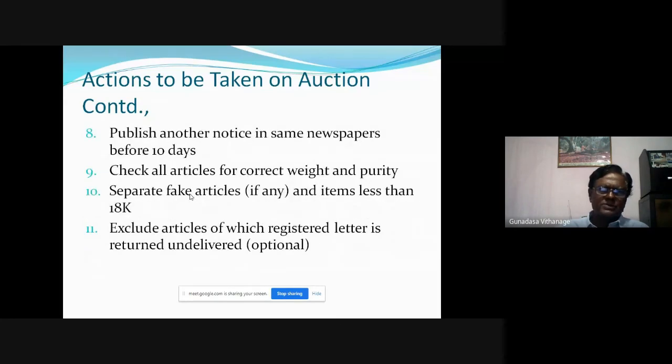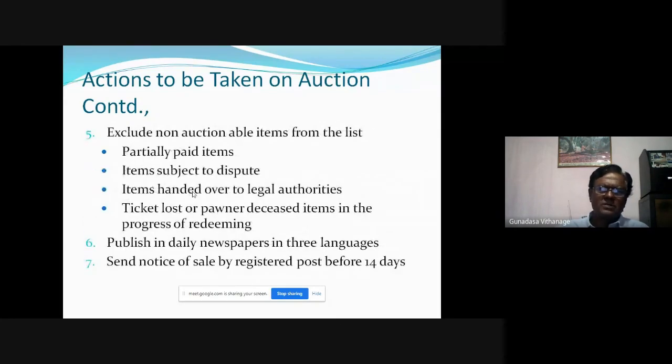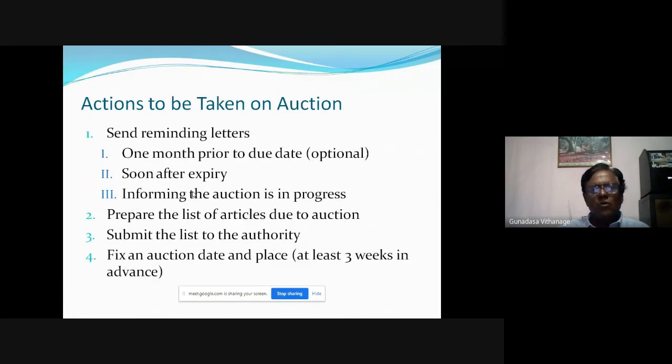I have prepared several notes on auctions. It is necessary for the people who are in the head office or at the level of auctioning. There are several things. It is not important to explain everything here.